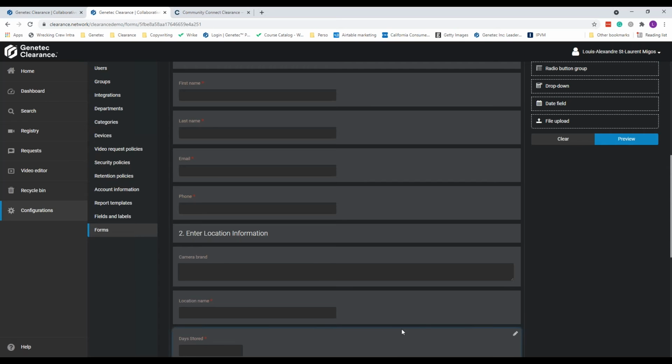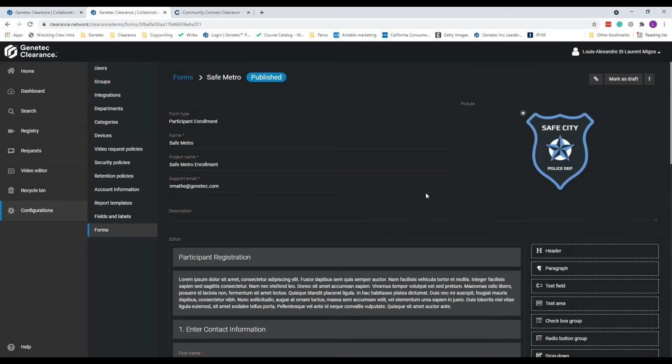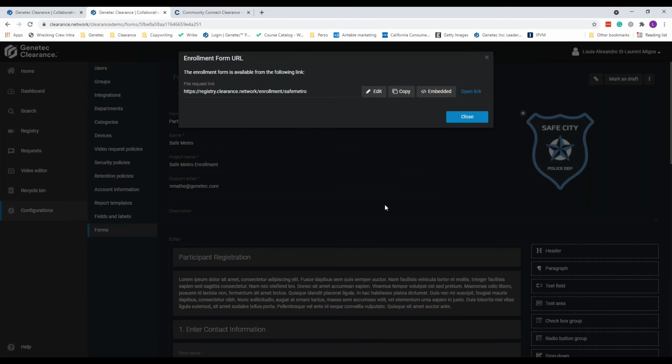So once we've configured this to our liking, we'll be able to publish the form. If we go back up on the page, we click on this button here. There are two ways from this point on that we start to support enrollment into the program. So the first one is we create a permanent URL for the form, this link here. So we've generated one for this form. If I click open link, it will take me to it.